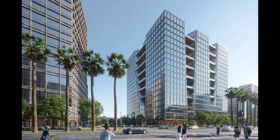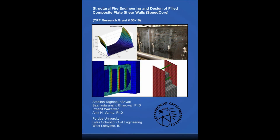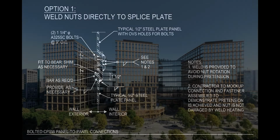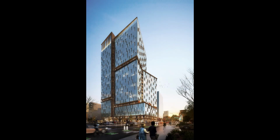Postscript to Rainier Square, there are numerous buildings around the country that are now implementing SpeedCore. 200 Park Avenue in San Jose, California, recently topped out its SpeedCore at a 20-story building, including use of the latest research on fire engineering related to the SpeedCore wall panels, where no spray-on fireproofing has been shown to be required. In Boston, construction is about to begin on another SpeedCore project, where bolted field splices will be used for the first time ever. Beyond those projects, other projects are planned in San Jose, California, and Oakland, California, to name just a few. You can see that SpeedCore truly was and is a game changer.